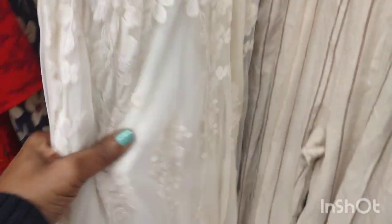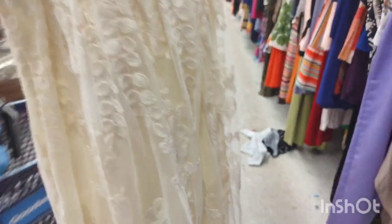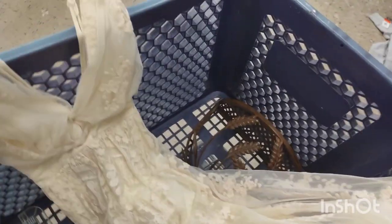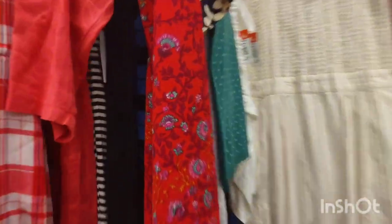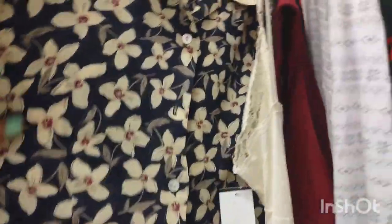Isn't that beautiful? It was brand new with the tag. The tags were inside. I didn't notice the tags until I got to the house when I was taking the Goodwill tag off so I could put it in the wash. Isn't that beautiful? Oh my goodness. I'm going to wear it on one of my videos. It is beautiful. It's like a $200 dress, and I got it for $7 or $8.